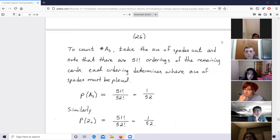Is it clear? You understand how I reason it? You can have maybe some biases or not, but this way you just see the numerator, just the success form. How many ways are there to get the ace of spades to be the card immediately after the first ace? So you can imagine pulling it out, doing the permutation, and based on that permutation, the position of the ace of spades is determined, because the first ace determines the position of the ace of spades. It's just a question then.